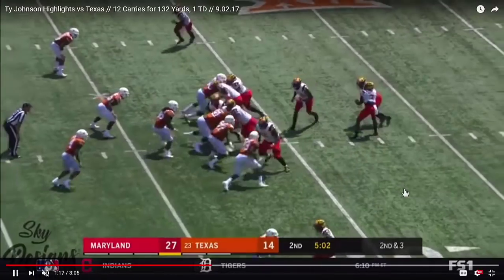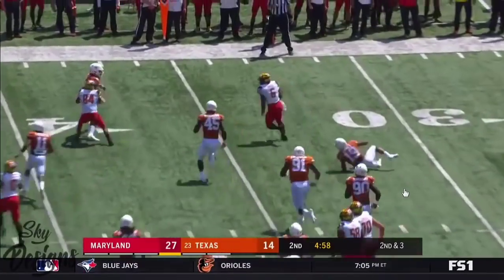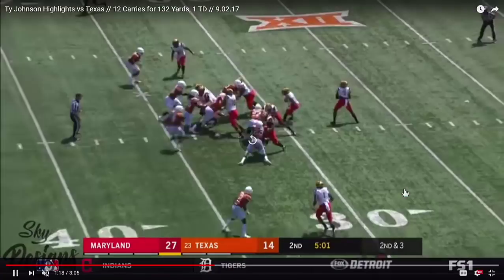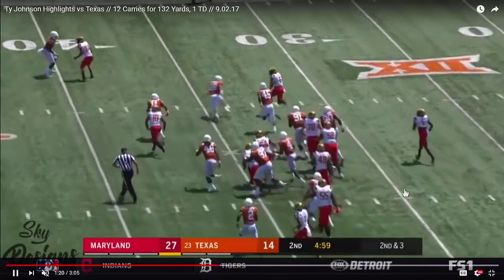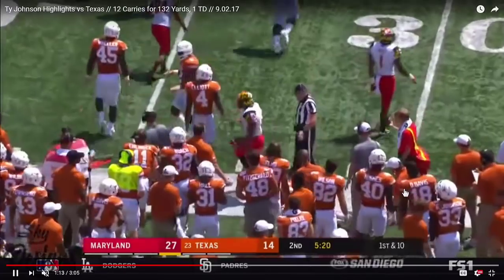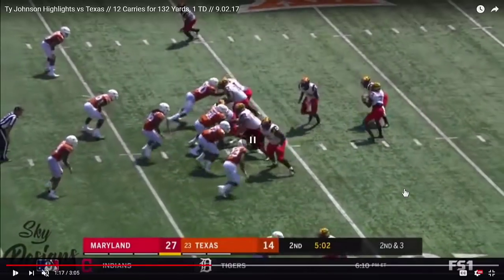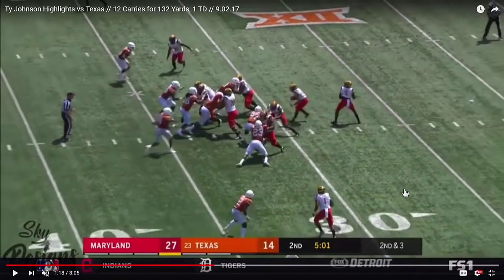Here's one of them where he bounces outside successfully for a gain of about 4 or 5 yards here. Doesn't look like a bad play. You can see that he beats the safety to the outside, just barely though. So let's watch where he can get better with it. First, watch where he makes that plant. See how he leaps forward towards the line of scrimmage as he's reading the inside penetration here.